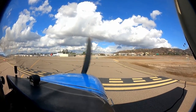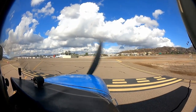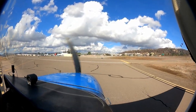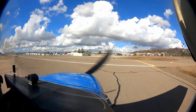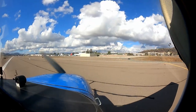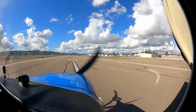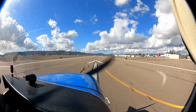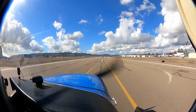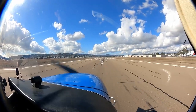Lights, camera, action. There you go. 591 in sight. Brakes off, yep. Alrighty, I think we're clear. Yep, he's off the runway. Going on centerline, and going aileron full into the wind. There you go. Okay, there we go. 546 Charlie Alpha. Brakes off, right? Yep. Gillespie Tower, 436 Charlie Alpha going around.